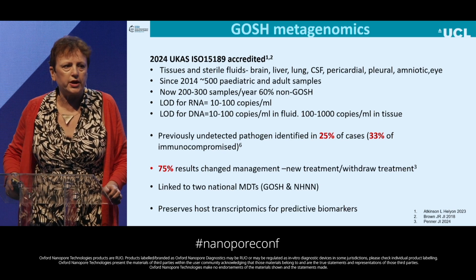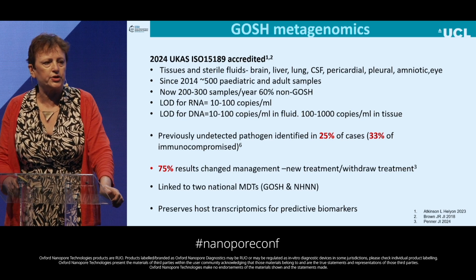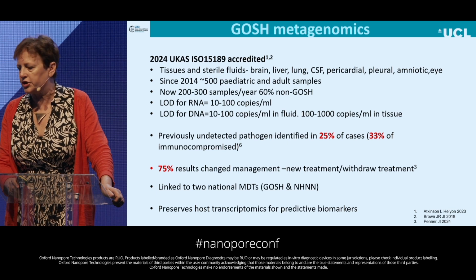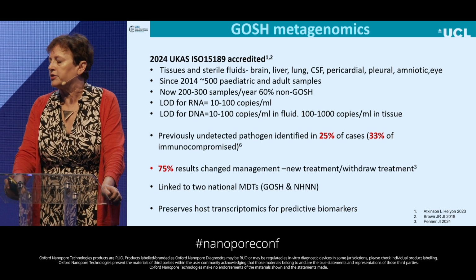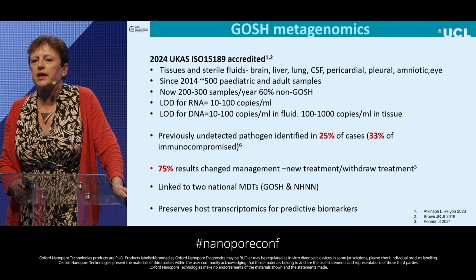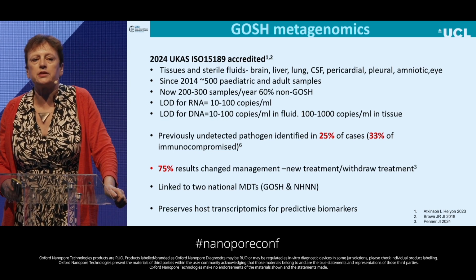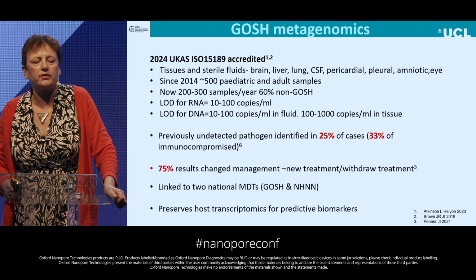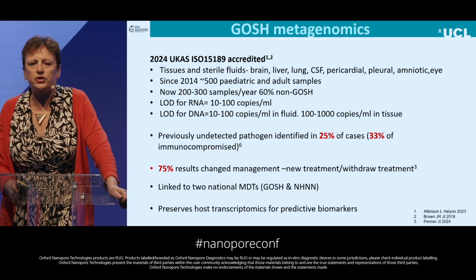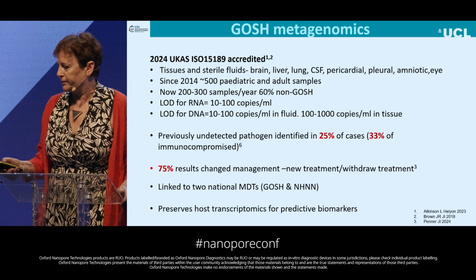This is a sensitive methodology. The lower limit of detection for RNA pathogens is about 10 to 100 copies per mil, so approximating to PCR. But for DNA, although it's good in fluids, it's slightly less sensitive in tissue. We have identified a previously undetected pathogen in 25% of cases, and that rises to 33% where the patient is immunocompromised. In 75% of cases, the metagenomics result has changed management. We're now linked to 3 multidisciplinary team meetings: one in adult encephalitis, one in pediatric encephalitis, and more recently an ophthalmological MDT. The advantage of this methodology is that it preserves the host RNA and DNA, so we can actually use it for host biomarker analysis.